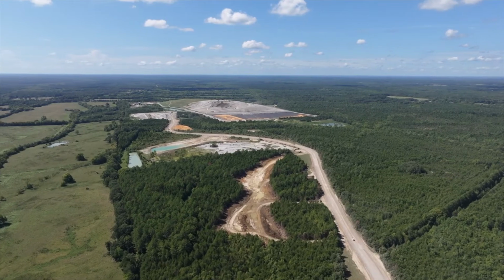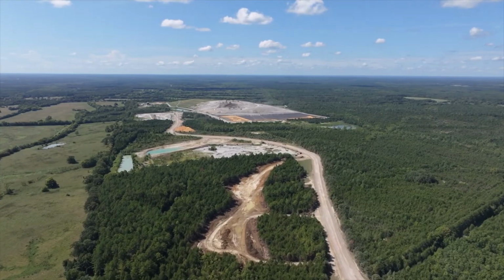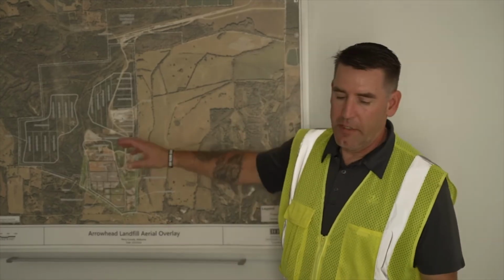With Arrowhead's current permitted cells, we have a capacity of just over 50 million tons. Tract 1 is 118 acres, or just over 13 million tons in place. Tract 2 is 159 acres, or just over 17 million tons in place. And Tract 3 is 148 acres with just over 20 million tons in place, making up the 49 to 50 million tons of airspace that we currently have permitted.